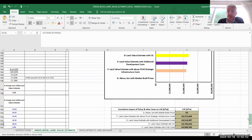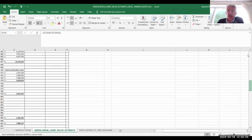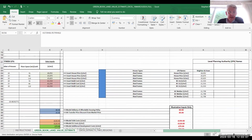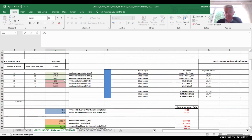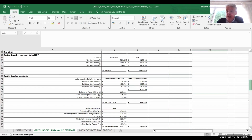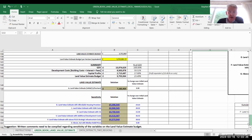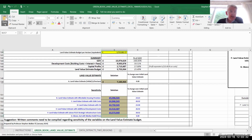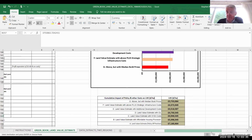So every time we add in some costs, and the lower quartile costs set up here are typical for the large house builders. But if we've got a smaller developer, our costs are higher. So let's mimic that. If it's a smaller developer doing the work, and their costs are higher because they don't produce the economies of scale that the larger developer does, then the land value is now lower. Copy and paste. Paste value.